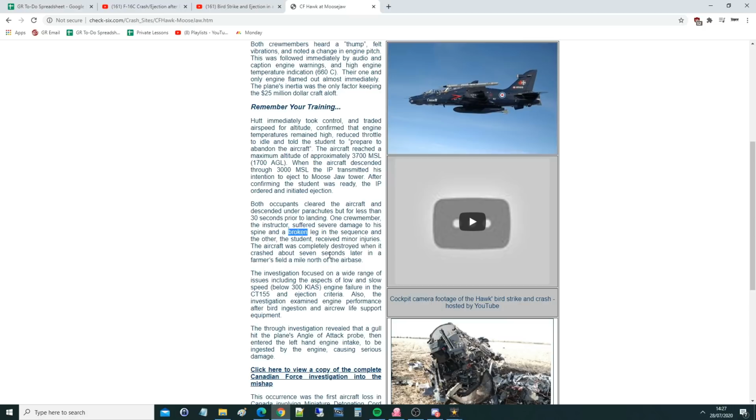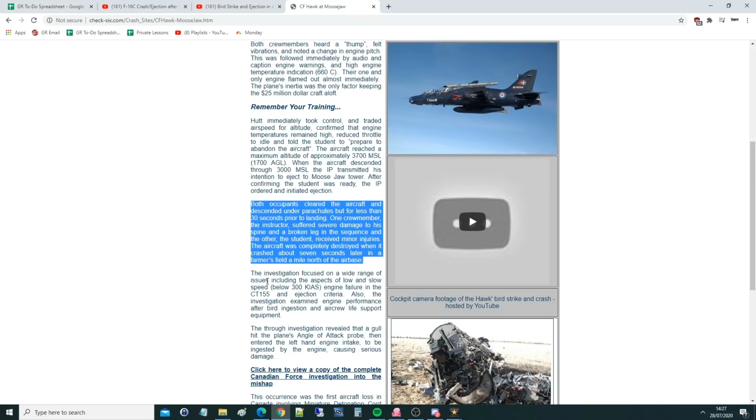I wonder if he was injured because it was so low when they ejected. Probably the landing later in the farmer's field that hurt him. Yeah, obviously. But because he was so low, he never really decelerated. Because remember, we did some tests about a week ago.